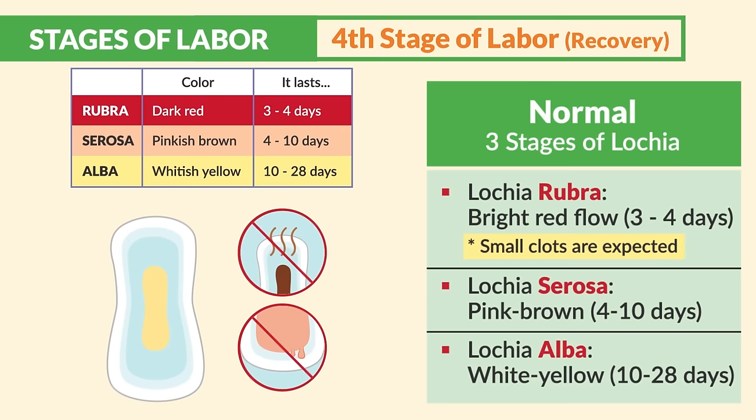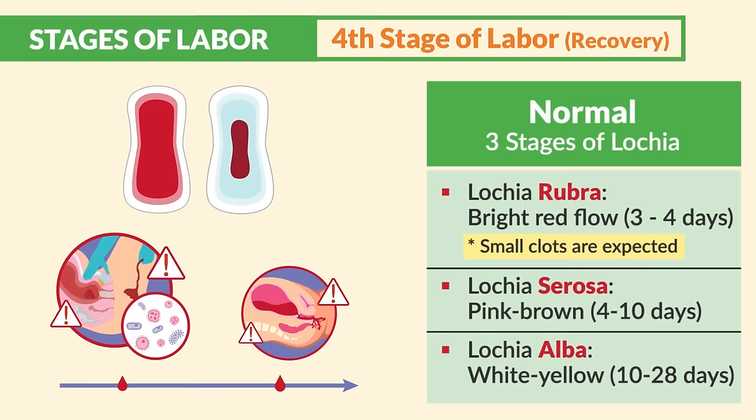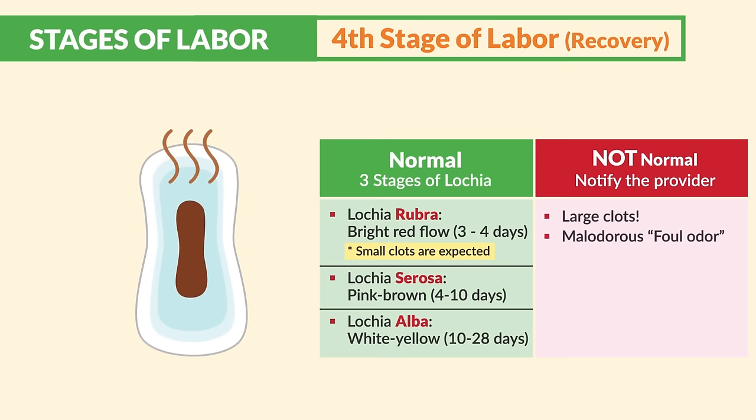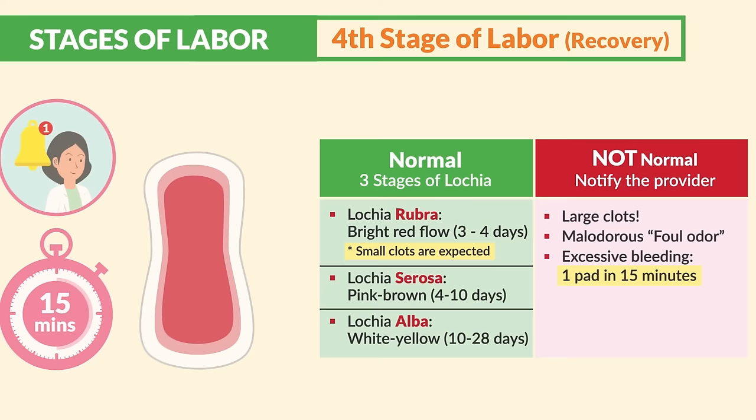If lochia ever becomes heavy in color or amount, this is a sign of potential infection or even retained placental fragments, which can lead to very heavy postpartum bleeding. Now, what is not normal and when to notify the provider? You guys should write this down. Large clots, malodorous or foul odor, could indicate infection. And a big one here is excessive bleeding, 1 pad in 15 minutes. We need to report this to the provider, and we always check under the client for pooled lochia. This could indicate hemorrhaging.